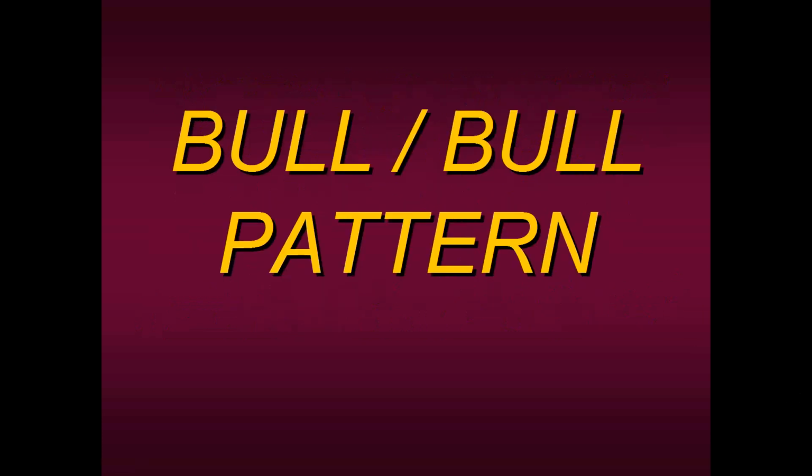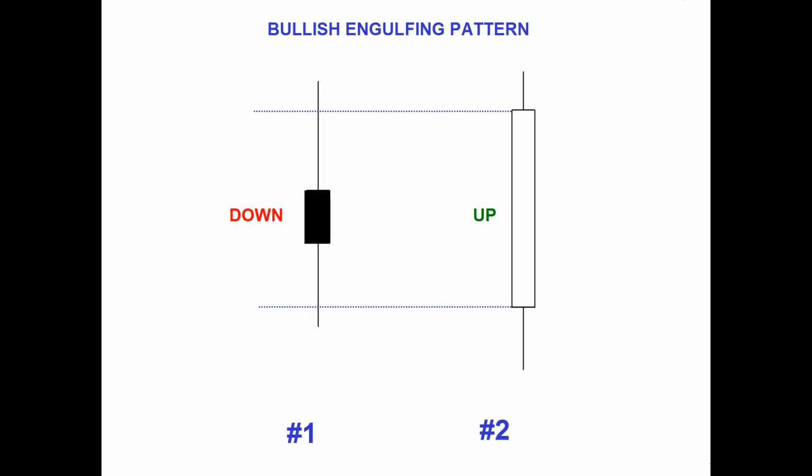And let's start out by talking about engulfing candlestick patterns. Now, this is a variation of what we're going to be speaking about today, but just for a refresher course, let's look at what a standard engulfing candlestick pattern is. What I want to share with you today is the variation, and it's a bull-bull pattern. Many of you who have taken my courses before know what this pattern is, but for those of you who aren't familiar with it, let's look at this example.